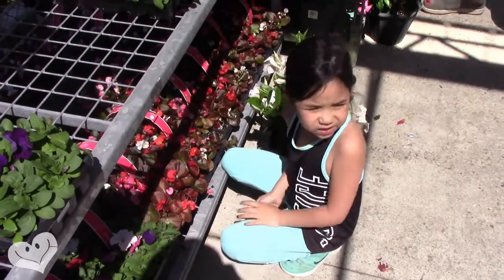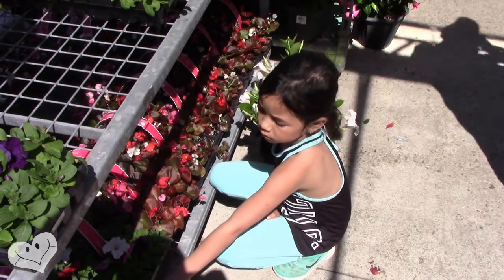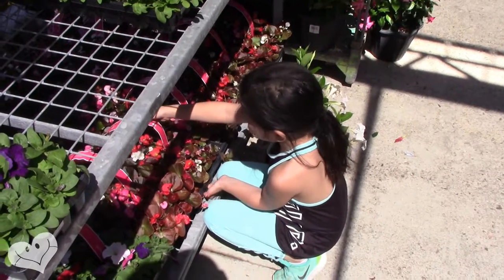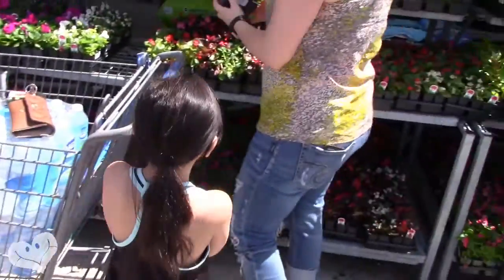Dad said they don't need full sun. Do these ones? They need some sun. They're petunias, so they need quite a bit of sun. So we're getting these ones? Whoa! Oh look, there's some right there, Mora.